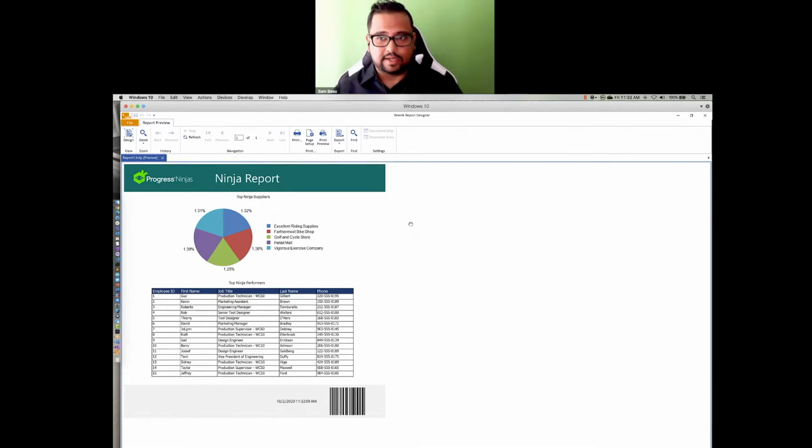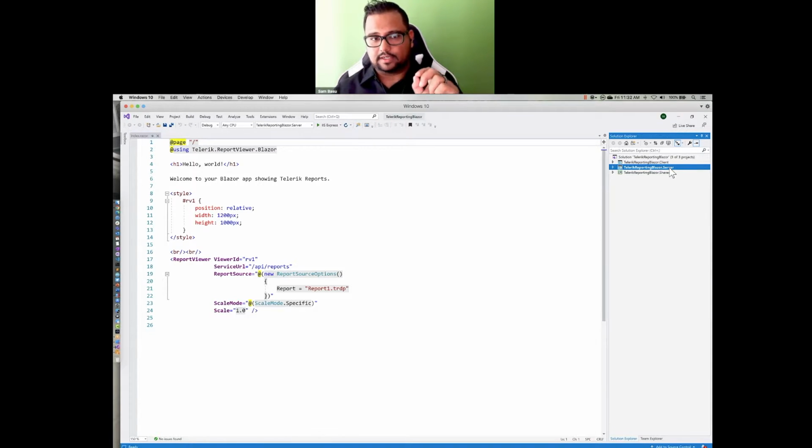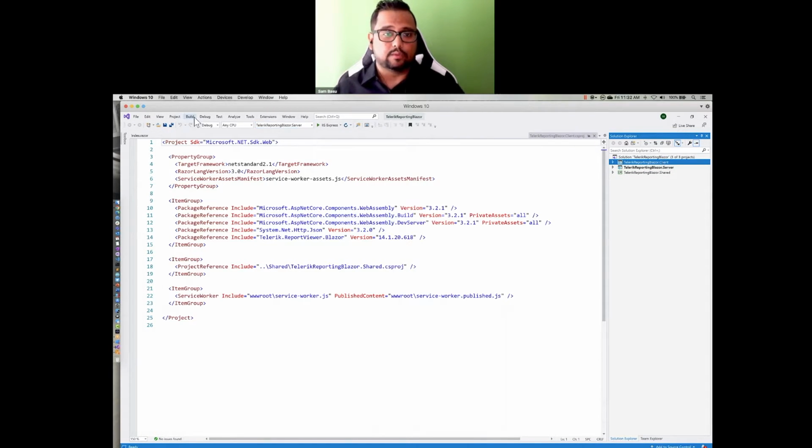That's my report, right? And I designed it locally. And then just to give you a quick idea, this is a solution that has the REST service. This one has the ASP.NET. This is a Blazor solution. So it has the REST service right here. And the client is actually WebAssembly. So this is running entirely within WebAssembly.